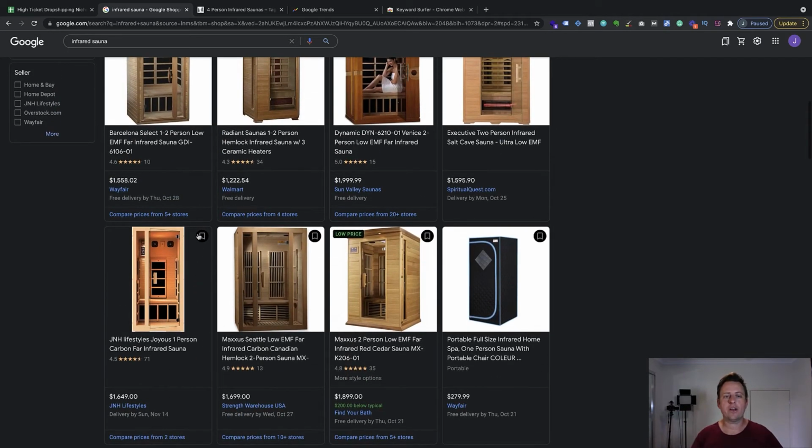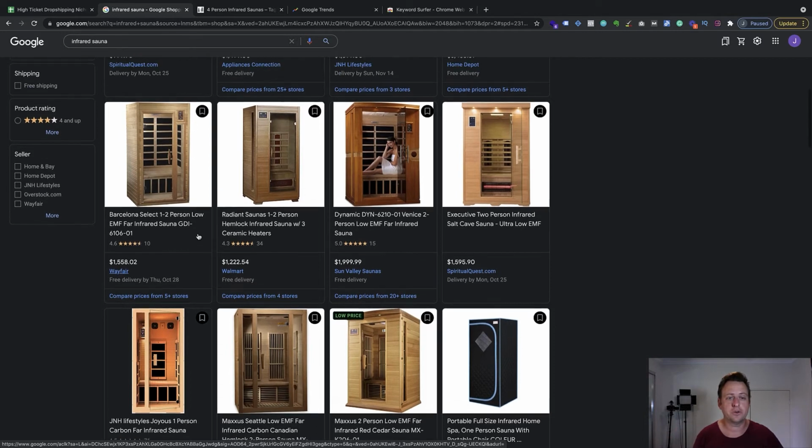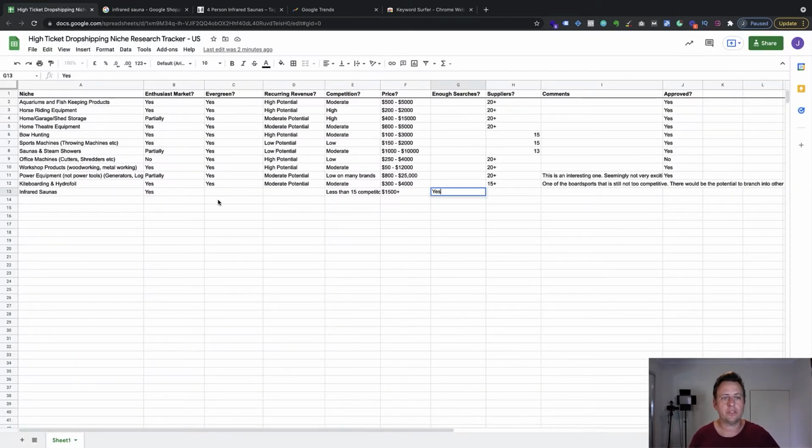Now, I've already had a quick look at this before, and I know that there are more than 10 brands of infrared saunas that I was able to identify, which was my minimum. So I would go in here and say suppliers, I found 10 plus, and that would satisfy that particular criteria. Now, our next one is: is it an evergreen product?